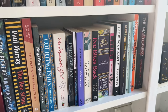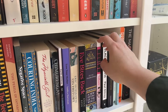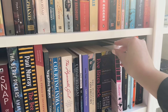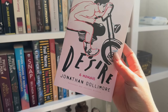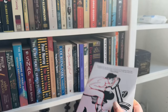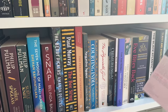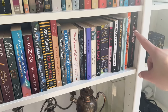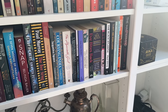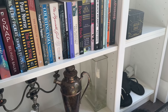I've read The Silk Roads, I have to say. Out of those, I've read The Silk Roads. I read Jonathan Dollimore's semi-autobiography, Desire, a memoir. Absolutely fantastic. I've spoken about this book several times. Hold on, let's get it back in there. I read that last year. I highly recommend The Black Atlantic by Paul Gilroy. Absolutely fantastic. Formed the basis of my master's proposal.